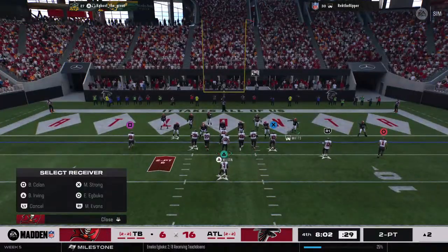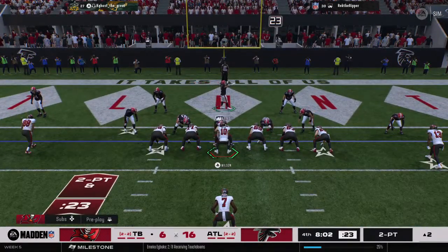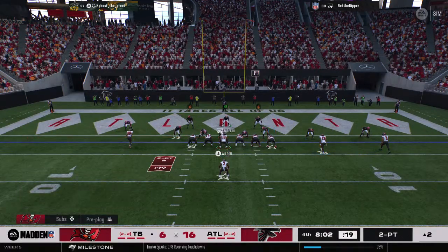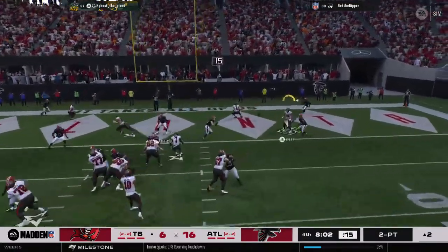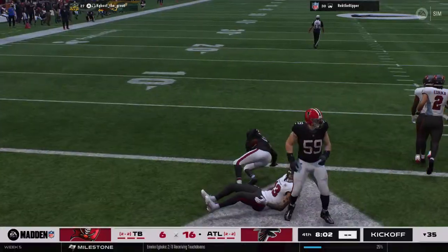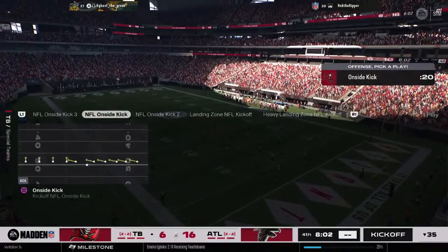Here we go now as we get set for a big 2-point conversion. The Bucs will set up for the 2-point conversion. Wilson going to throw for it. And it's intercepted at the goal line. Picked up by Xavier Watts. 16. Buccaneers 6.